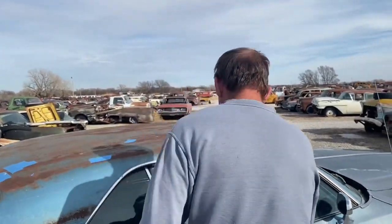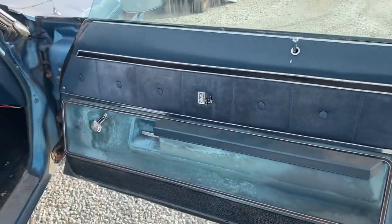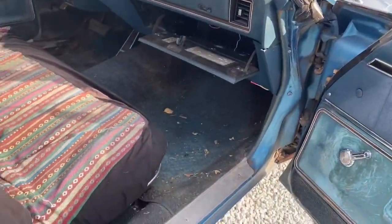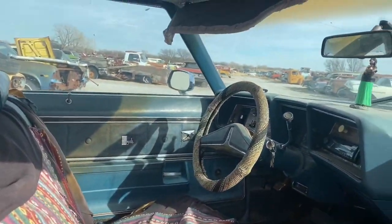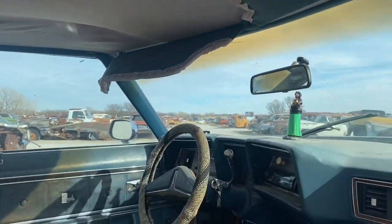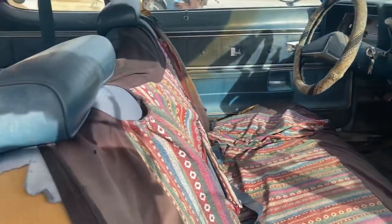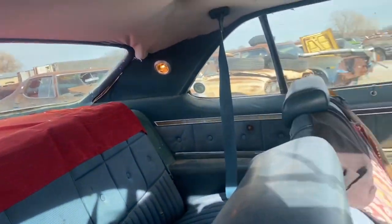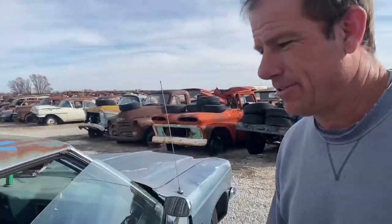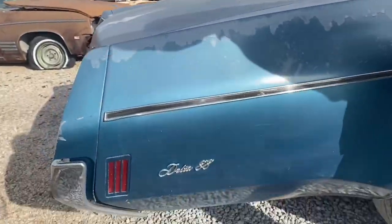We'll take a peek inside the passenger side while we're over here. And there again, it's intact, it's complete. It's aged, it's worn, but it's there. And that's the important part. We'll work our way around this thing and get a better look at it. Still got the Delta 88s on the quarter panels.